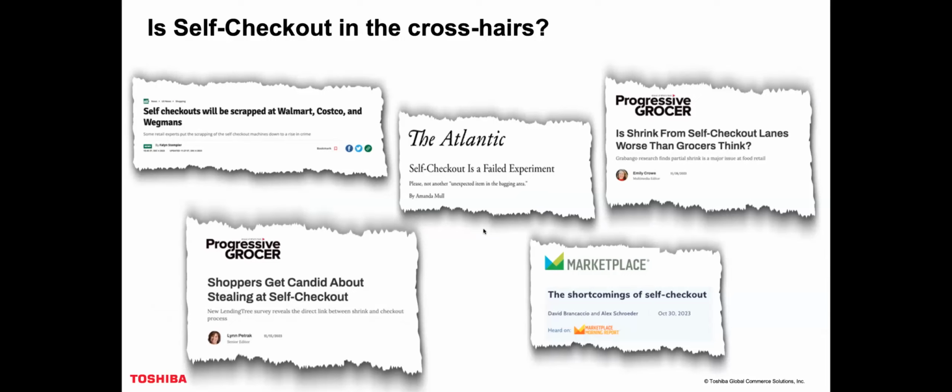You know what? All these chains, especially the big ones that went overboard, right? They went too far in the implementation of self-checkout, and are starting to feel the wrath from their customers and from the shrink associated with it, right? So if you take a Walmart for an example, you and I both know if you go into a Walmart, you're going to see probably 12 to 18 self-checkout lanes on one end and 12 to 18 self-checkout lanes on the other end. They turn off all security on the lane, so they've opened themselves up to shrink big time, right? And then not only do that, they have one, maybe two shopper assistants to handle all of those lanes.